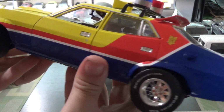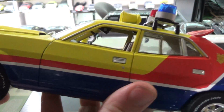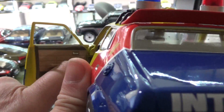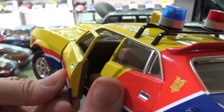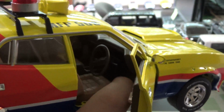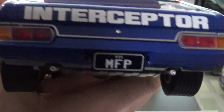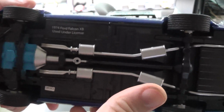This is by Greenlight, so typical Greenlight quality, which is semi-opening diecast. No carpeting, although there's probably not carpeting in a real cop car. So just about the only thing that opens is the doors. Right-hand drive. Obviously this is an Australian car, so that's correct. You know, not the best quality. This is maybe one notch above what I'd call a toy.